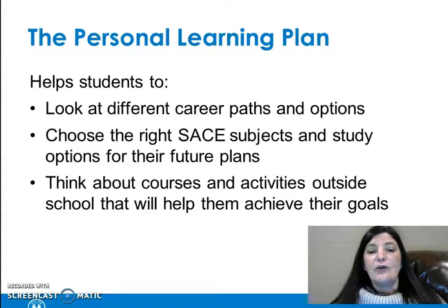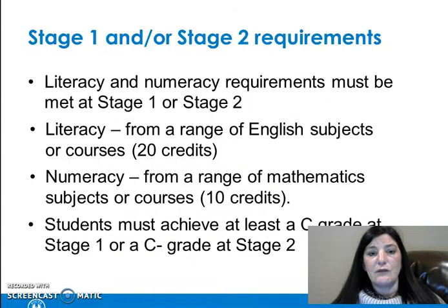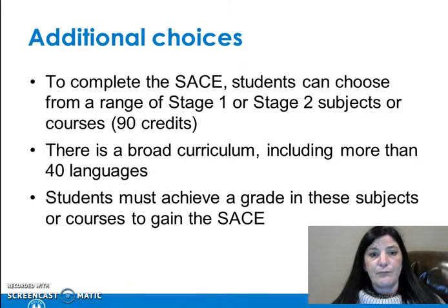Through PLP, you're going to look at different career pathways and options. You're going to choose the right SACE subjects to help you keep those options open for your life beyond school. And you're going to think about courses and activities outside of school which may contribute SACE points to your SACE completion. We've talked about how you've got some compulsory subjects that must be completed, and you have to have basic skills in literacy and numeracy.